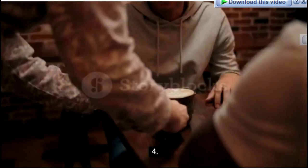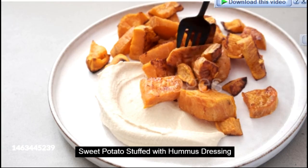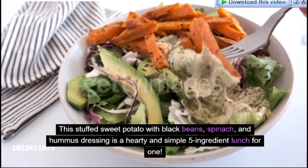4. Sweet potato stuffed with hummus dressing. This stuffed sweet potato with black beans, spinach, and hummus dressing is a hearty and simple 5-ingredient lunch for one.